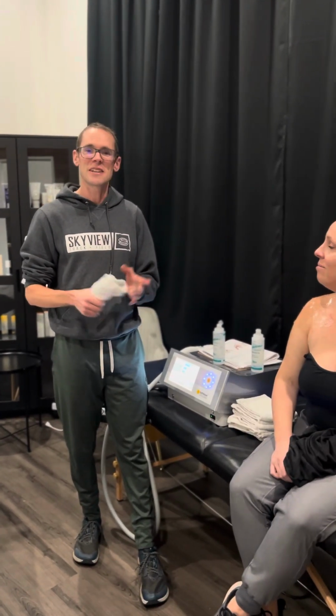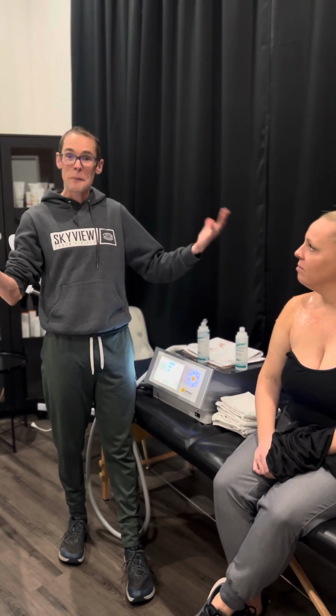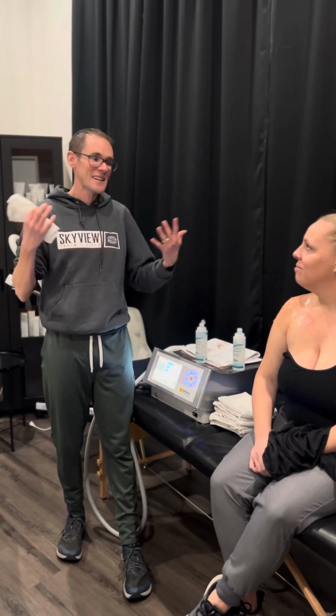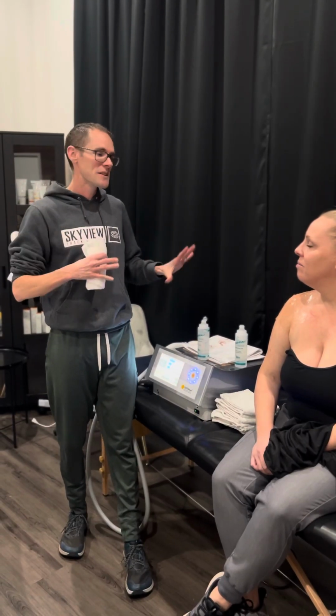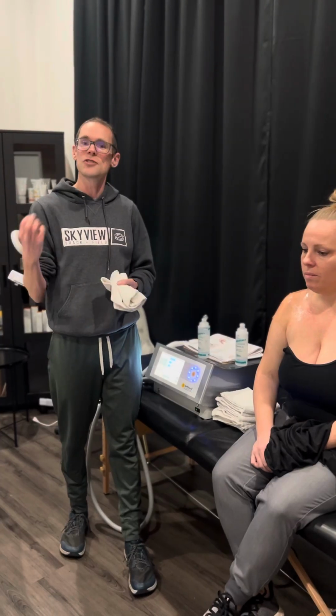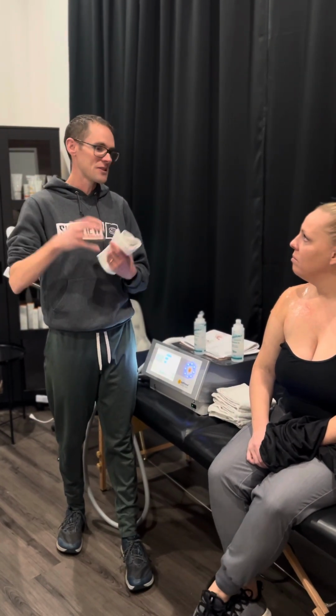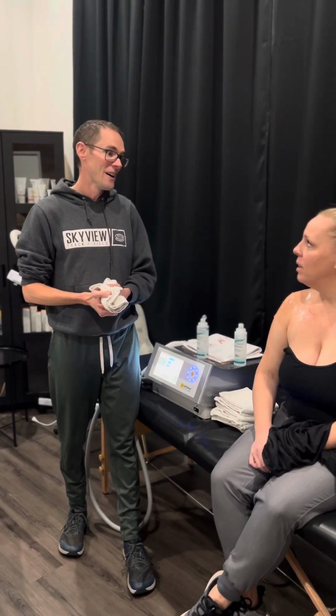So seeing the changes on people a lot quicker. Obviously they still need to do their therapy exercises and movements and things that get them better for the long term, but this has been a really nice game changer for my clients to just feel better sooner, get back to what they need to do, and then when their recovery and the rehab goes, they're much stronger, they're better. So that's what it's all about.